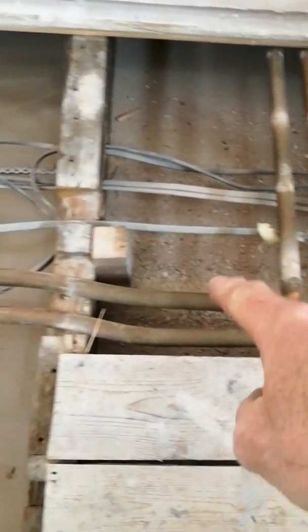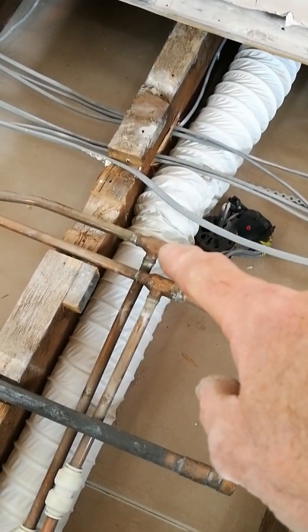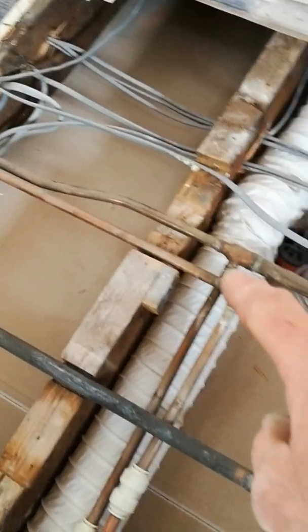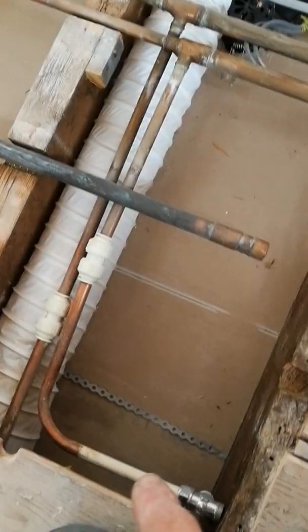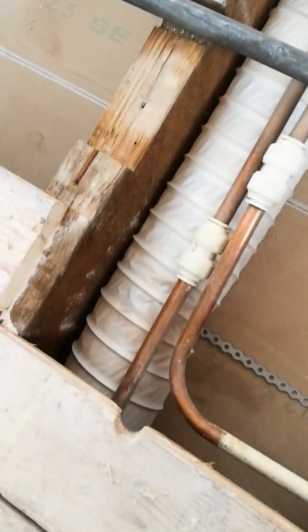So here we have the two radiator or central heating pipes, flow and return, and you can see they disappear off to the rest of the house. So there's a joint here, and it comes through a couple of push fit fittings, don't like them, and that comes to a valve under the floor.